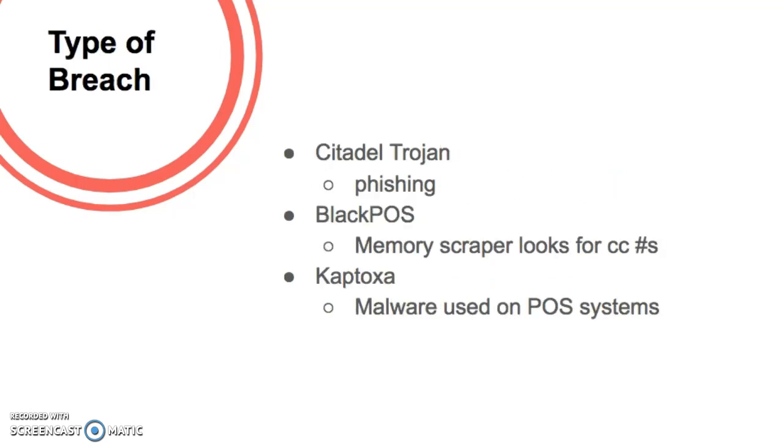The type of breach that Target underwent involved 3 different types of attack. The Citadel Trojan, which is a phishing attack. BlackPOS, for point of sale, which is a memory scraper that looks for credit card numbers and then steals them. And Captoxa, which is a malware used on POS systems. These are just the 3 kinds that were used throughout the breach on Target.